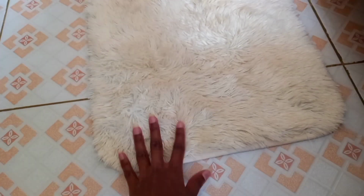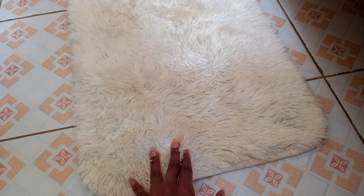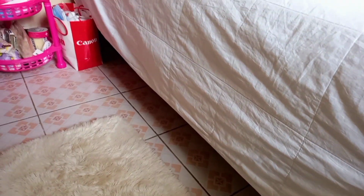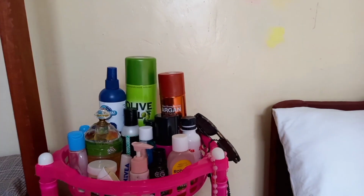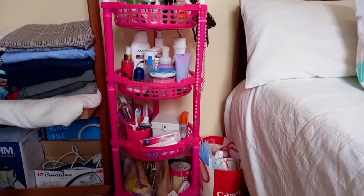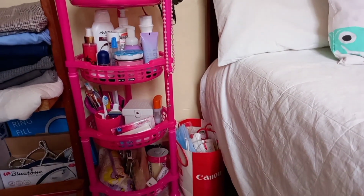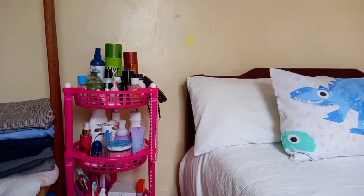So right here there's this beautiful fluffy mat that I thrifted from toy market. That's how it looks like. It's just below near my bed. And right here is my small rack where I put my hair products, body lotions and other stuff. And then this bag here contains my face mask and my sanitary towels. That's all for this corner.